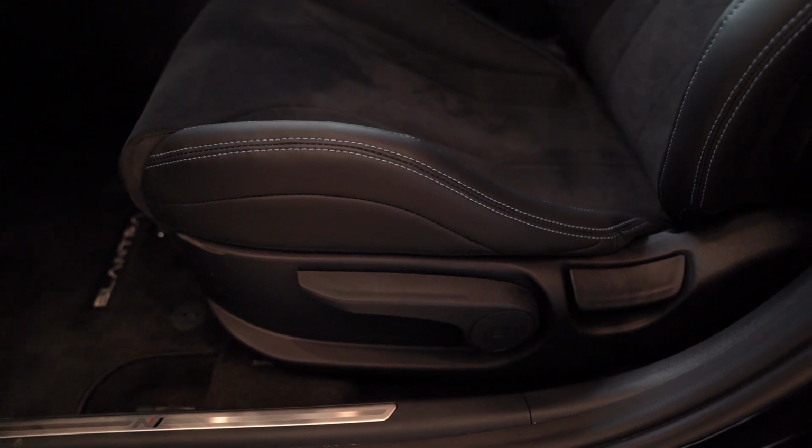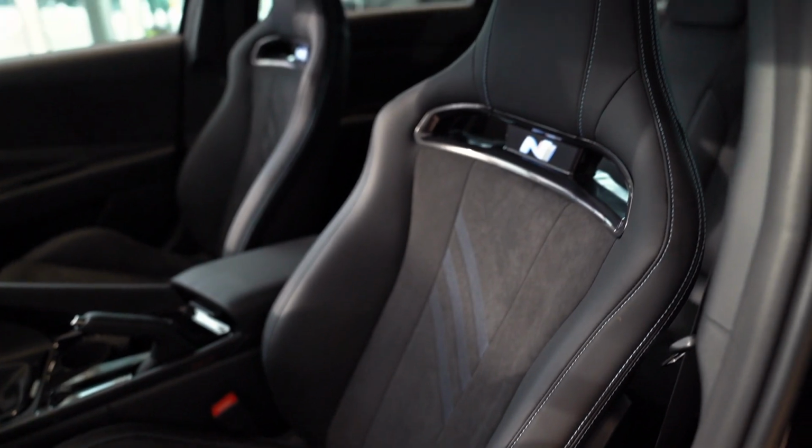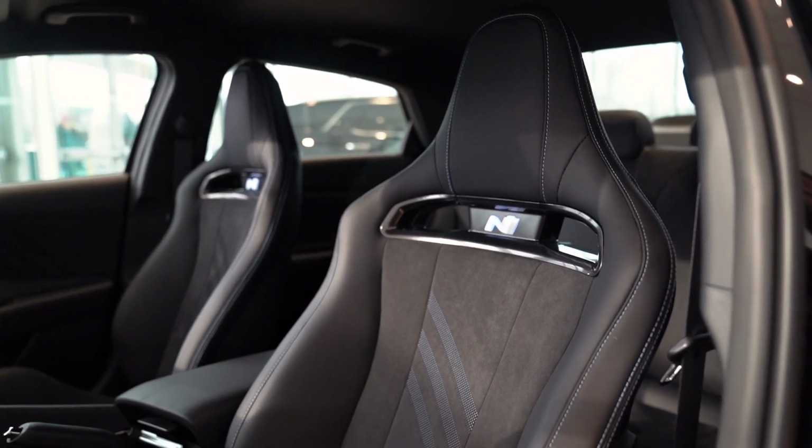Now, what about the interior? These seats are so good. I love these seats. I wish you could get them in any vehicle. The Elantra N, it fits the personality of the vehicle so well. It's got this little N that actually lights up right below your shoulders here. It actually has the cutouts for the harnesses as well.